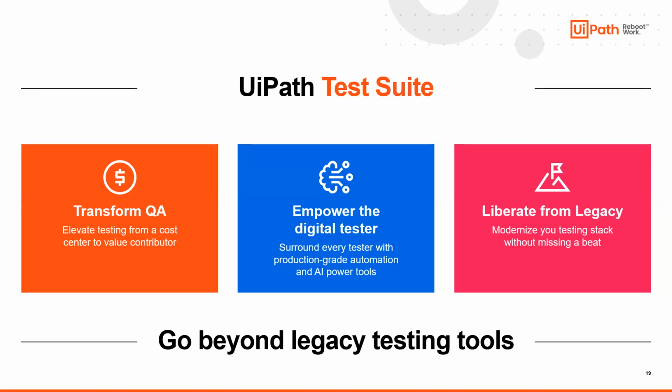So that is what I wanted to discuss today. As I said, you are going to see these products live, in demo, in the coming sessions. This is just to give you an idea of what UiPath Test Suite is trying to solve and the products that we have to offer you. I'll take a quick pause here and hand it over to Lahiru and Rubin to take it over from here.